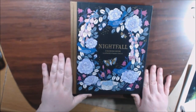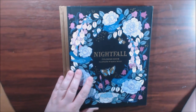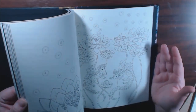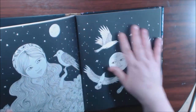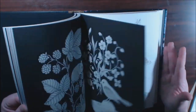This is the newest Maria Troll book that I purchased. Let me go back up. This one is Nightfall. I absolutely love hardback books. Love them. And her books are so beautiful. So cute and whimsy. I love all the little ghosts and little creatures she's got all over the place. I love how some of them are backed in black. Makes them pop. Oh, so cute.